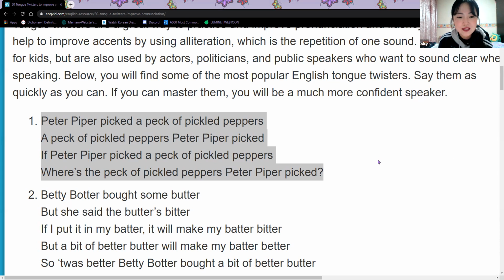Peter Piper picked a peck of pickled peppers. A peck of pickled peppers. Peter Piper picked. Peter Piper picked a peck of pickled peppers. Where's the peck of pickled peppers? Peter Piper picked. So hard. Excellent. It is, but it is way more fun than regular phonics lessons. Way more fun.